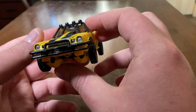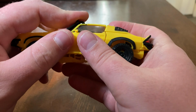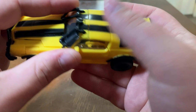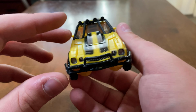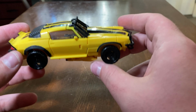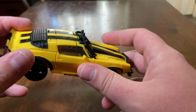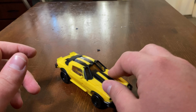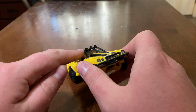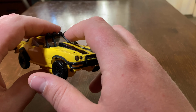Now, I am not going to lie, this looks pretty darn cool in my opinion. Oh, did I not get the panels? Okay, yes, I did. He looks really cool. Now, I want to say that this is a transformation that is going to occur sometime in the middle of the movie, where he gets the headlights, this little mean-looking bumper, as well as these.